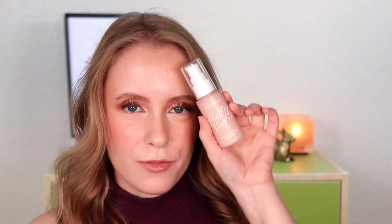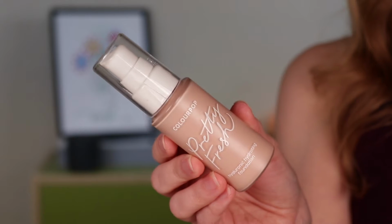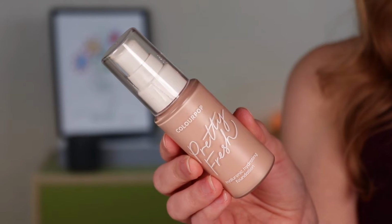Next, for the category of foundations, I bet you can guess these 2. I feel like you probably can if you know me well. So I have a drugstore favorite and a high-end favorite. I love when that happens. Actually, same thing happened with primers. But my drugstore favorite is, of course, the ColourPop Pretty Fresh foundation. Man, I wish I had tried this sooner.